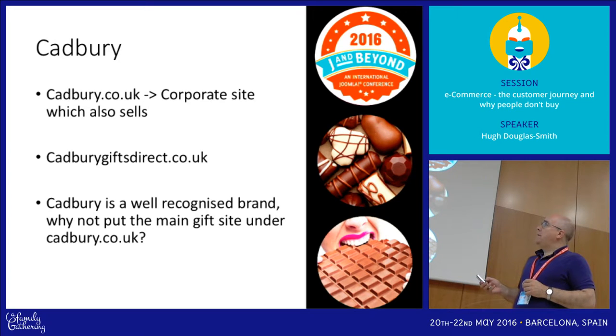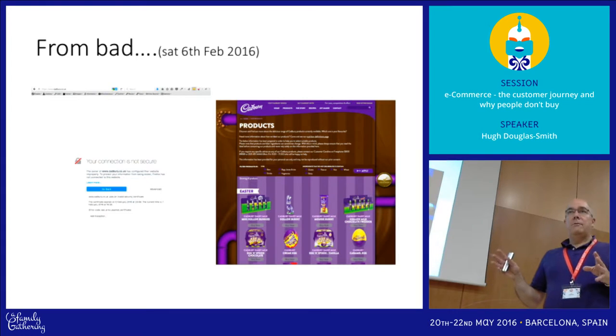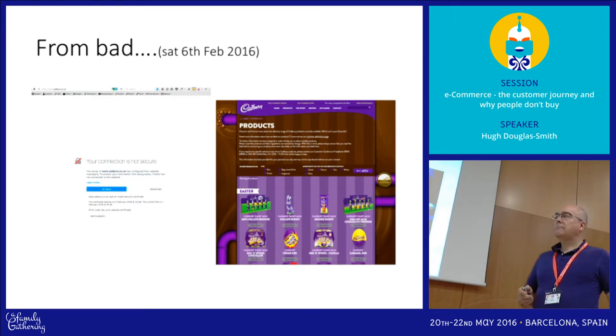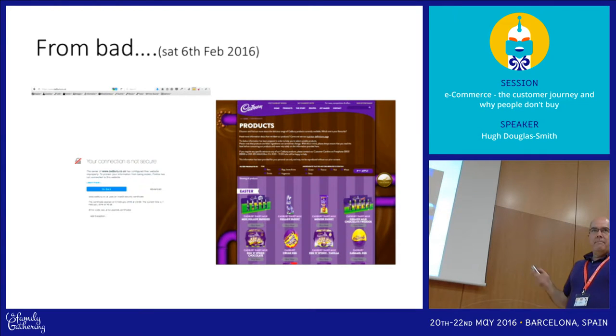So what I first did was go to cadbury.co.uk, and I did this the weekend before Valentine's Day. So it's quite a big time for buying chocolate online, and the first thing I noticed was that their secure certificate had expired the day before, and all I got on my browser was this frightening warning message saying, "This is unsafe, you really don't want to go here." A couple of days later, they had reviewed that, they renewed the certificate, but they actually implemented it quite badly, so it still came up with a warning message.